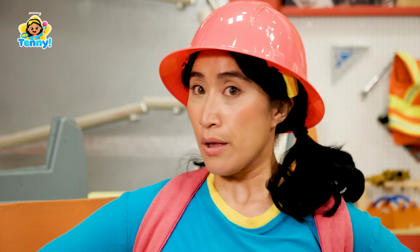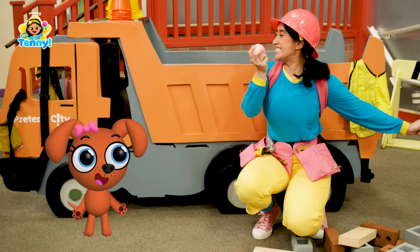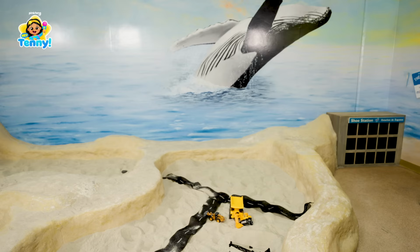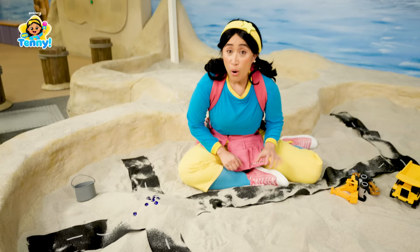We got this, construction crew. For now, you can play with this. Let's go! Whoa! Where did all this sand come from? Look, we can use these blue marbles to build our puppy home. Okay, crew, we need your help grabbing the blue marbles.